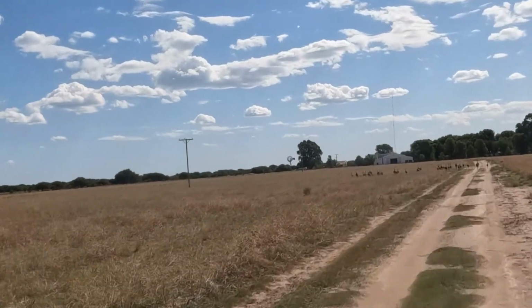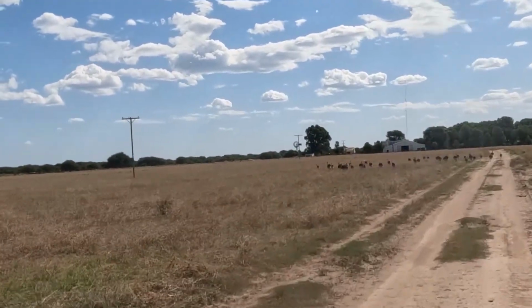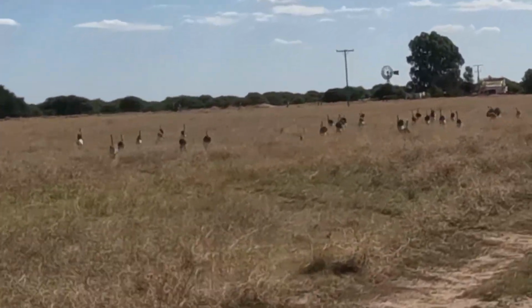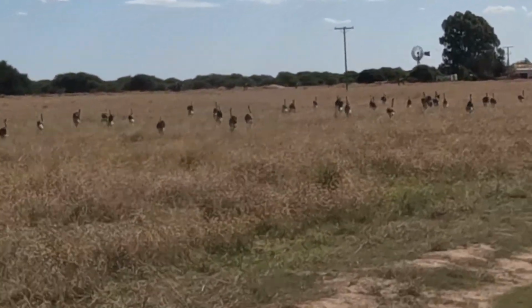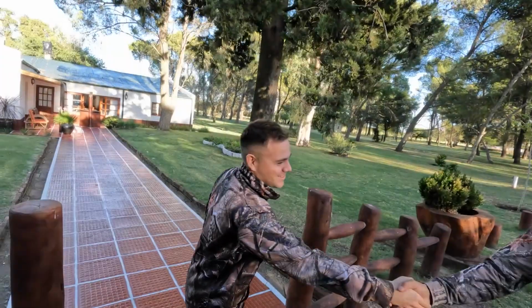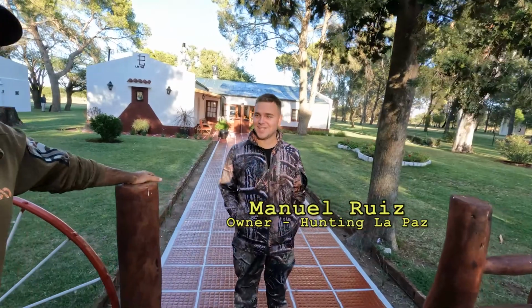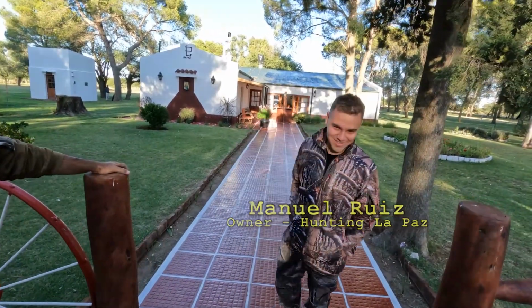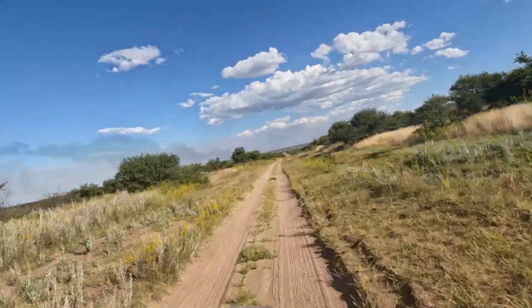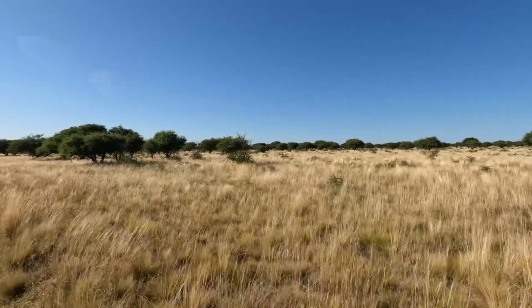On the drive to the lodge, we saw this large flock of rheas. They are a large flightless bird, native only to South America, and they're much like an ostrich. Manuel? Beautiful place. After dropping our gear off at the lodge, we headed on out to see if we could find the buffalo.